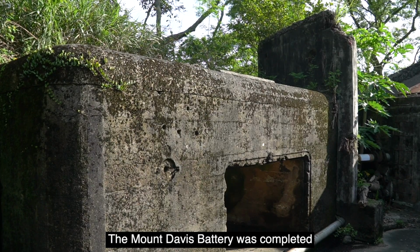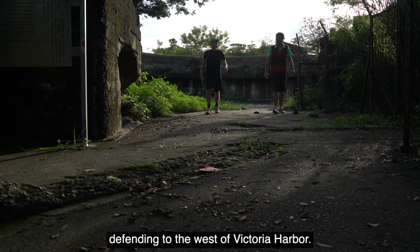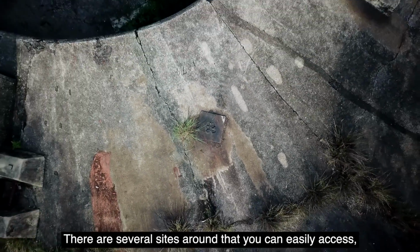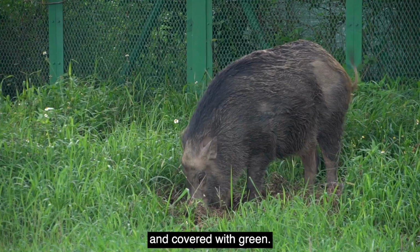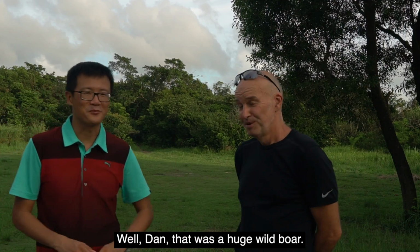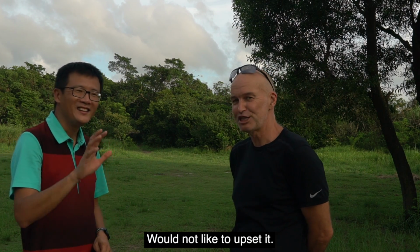The Mount Davis Battery was completed in 1912, defending the west of Victoria Harbour. There are several sites around that you can easily access, giving you a clearer picture of the layout. It's abandoned now, and covered with green. Well, that was a huge rubble. That was quite a surprise, wasn't it?